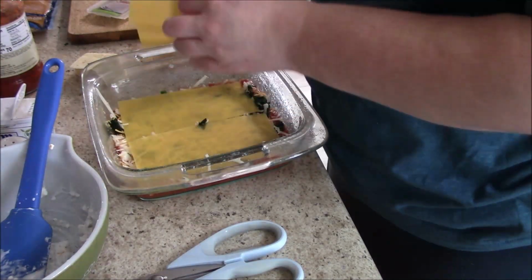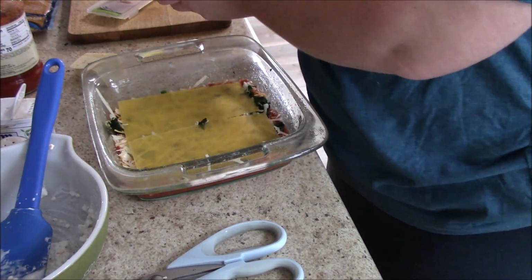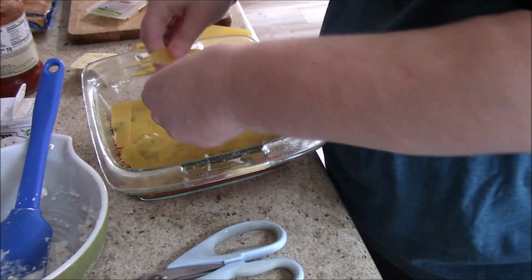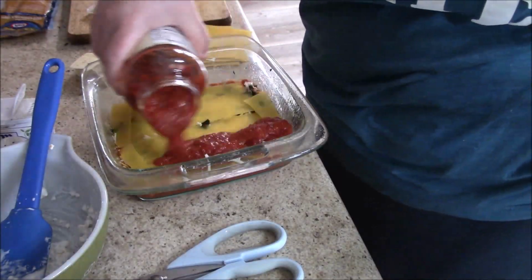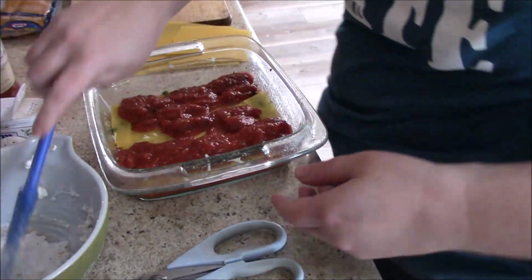So it says it should get 3 layers. Let's see. Should be one more. I'm going to get actually a couple more. With this one, I hate having one left. I'm going to go like this. There we go. All right, and then we're going to add some sauce. Try not to break the pan.